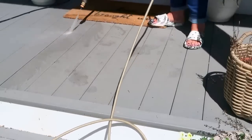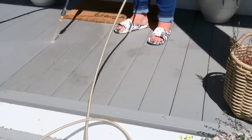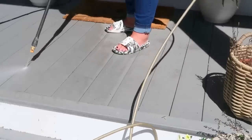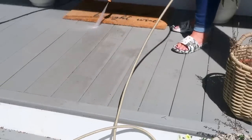And I am not normally the one who likes the power tools. So for me to be able to say this is one that I use regularly, and I find it incredibly satisfying, that says a lot. So we're going to go ahead and get this front porch cleaned off and we'll move on to decorating it.